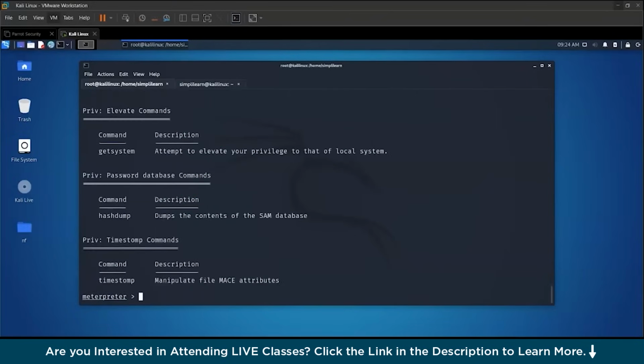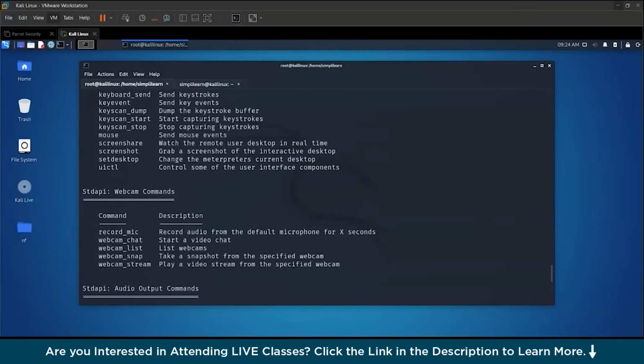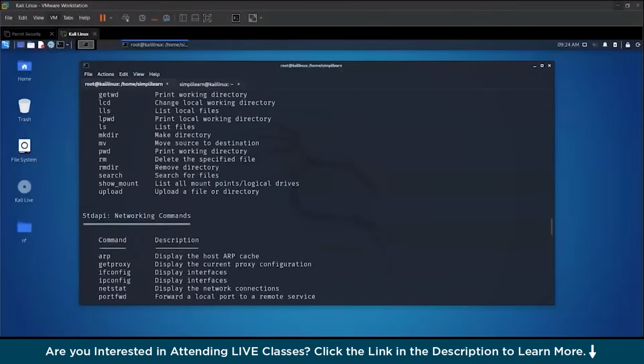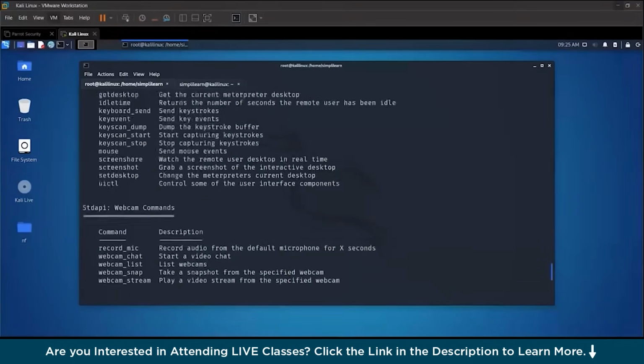We can write the help command to see what are the things that we can get out of the system. We can take screenshots, we can control the webcam and start a video chat. We can do a lot of things over here. There are other commands as well where we can change the file directory, like the cat command, cd command. There are so many things that work in the normal CMD which we can run on the meterpreter as well.